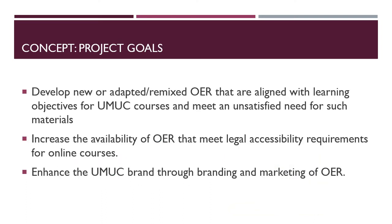This project will focus on three goals. Develop new or adapted remixed OER that are aligned with learning objectives for UMUC courses and meet an unsatisfied need for such materials. Increase the availability of OER that meet legal accessibility requirements for online courses. And enhance the UMUC brand through branding and marketing of OER.